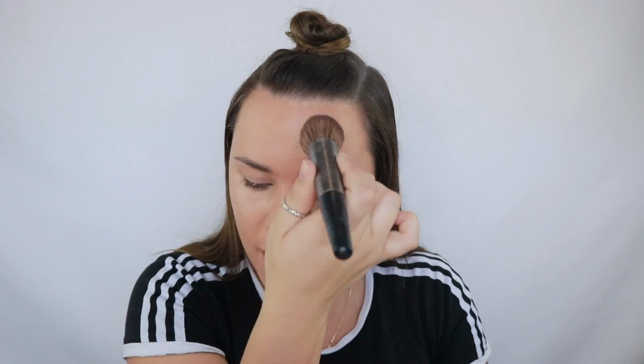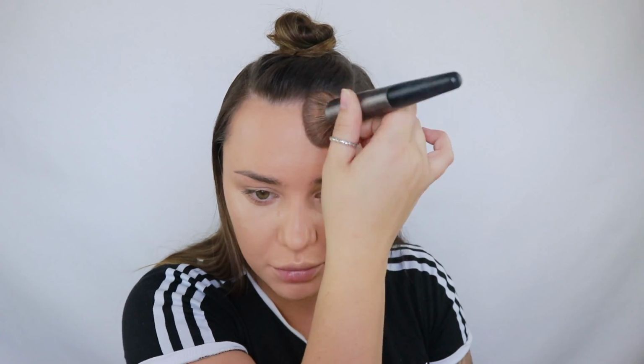And I'm just going to buff that in with the same foundation brush, the Urban Decay Optical Blurring. Pat it in like I would with a beauty blender. Just kind of pressing it, stippling it. And I'm just going to get the edge of the brush and just give a soft blend under the eye.